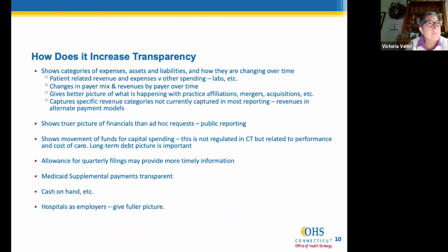It increases transparency, I think, in the obvious ways. When you look at the tool, you get a lot of detail. As you can see on the slide, you're getting expenditures that are related to your patients, but you're also getting other spending. Lots of people don't think about hospitals beyond the patient caregiving. And there are other revenue streams or other spending, including labs, other facilities, gift shops, let's say, things that hospitals have.